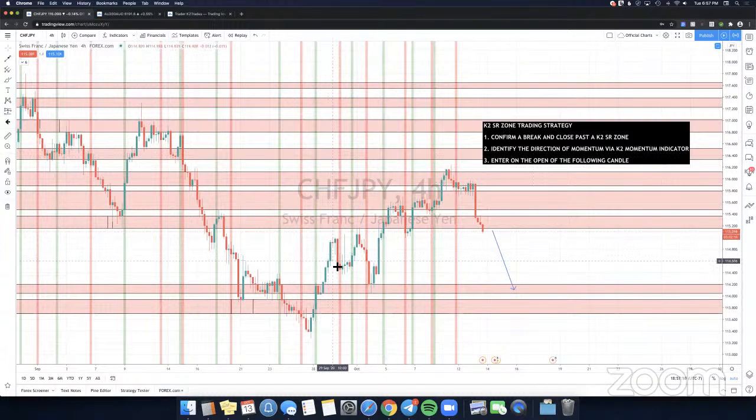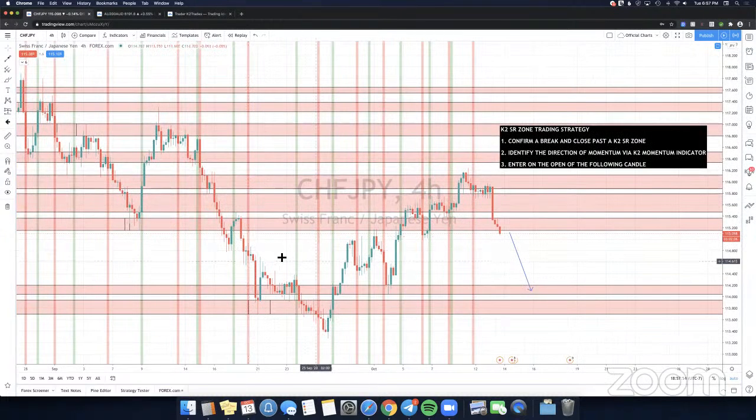If you guys aren't familiar with the K2 momentum indicator, basically it's these vertical lines on the chart. If we get a sell signal like this right here, this would be a confirmation of momentum swinging downwards. You can see how price comes straight down. Right here would be an invalid signal since it's a buy signal, but it has a red bearish candle. As you can see, it just retraced up a little bit and then came crashing down.